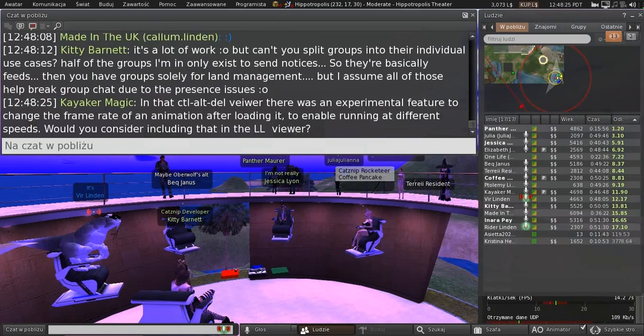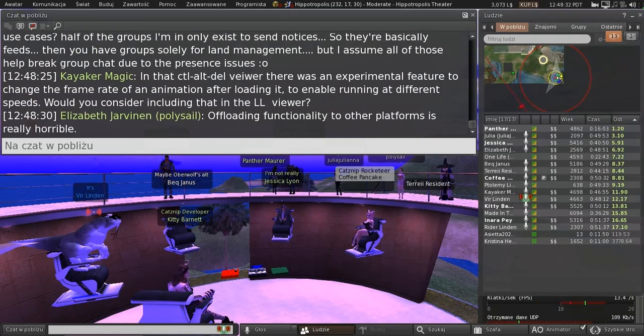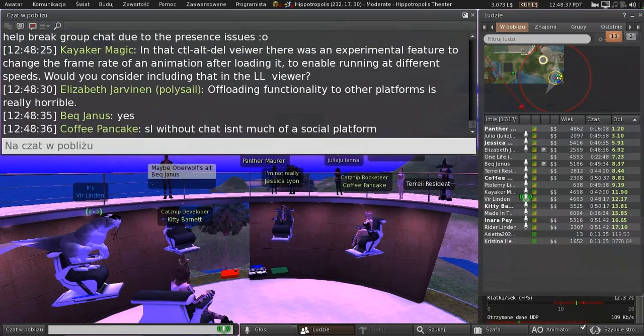So is your experience with chat problems cases where it's group chat kind of failing at scale, like the large groups are falling over, or is it more general that you can have problems with any size group?